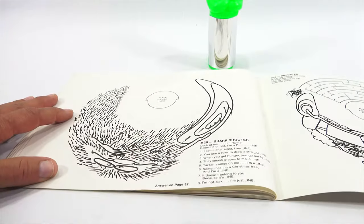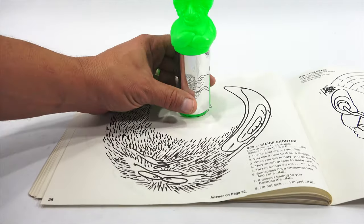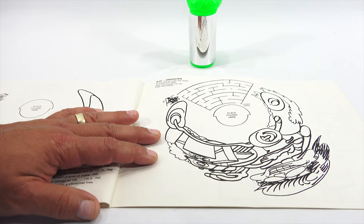Whoa. Sharpshooter, look at me. I can rhyme. Believe it or not, I'm a porcupine. I come after eight. I am in. Okay, so you have to do all those different little sentences there. I'm probably boring all of you, but the only way to show the history of this particular toy is to do everything on the pages.